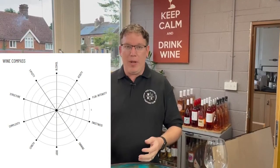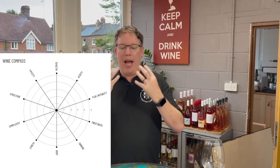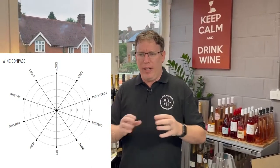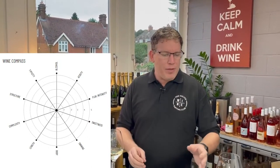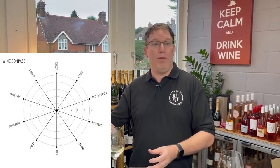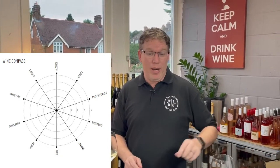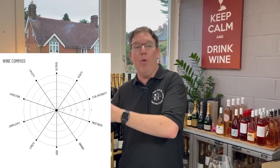And then we can consider the body. And this is the weightiness of the wine and how much you feel it on your palate and around the mouth. And if you kind of want to do a comparison in real world, you can look at milk. And you can have skimmed milk, which is very light, very watery. You then have semi-skimmed, and then you have full fat milk. So your skim milk is that light-bodied wine. The semi-skimmed is your kind of medium body, and then that full fat is that weighty, full-bodied wine.